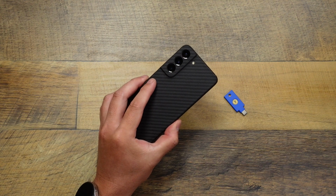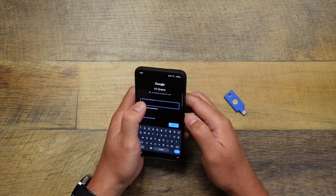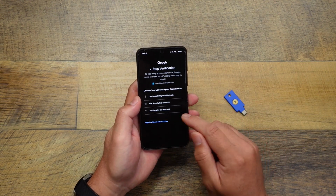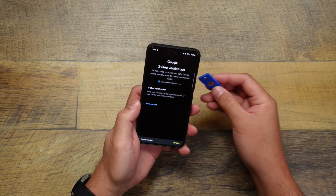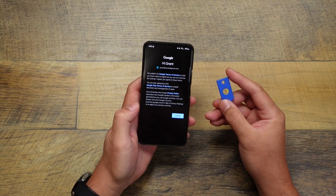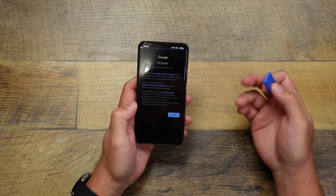All right, so I'm here with my Galaxy S22 Android phone. I'm going to sign into my Google account here. It's going to ask me how I want to authenticate with my security key. I'll say with NFC, and then I'll just hold it to the back of the phone here. As you can see, it authenticated just by tapping the security key on the back of the phone. I'll hit agree and it'll log me in.